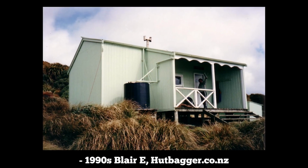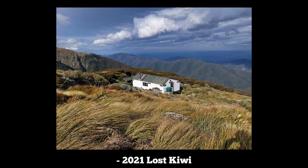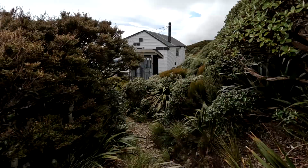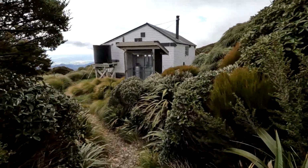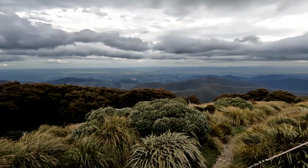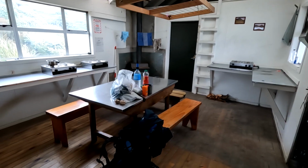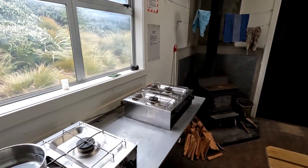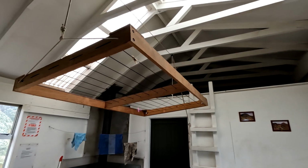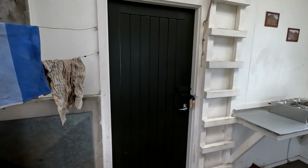It was extended in 1992 and upgraded in 2010 with new cladding and again in 2018 with tie-downs. Today, Jumbo Hut is a very popular tramping destination with amazing views over the Wairarapa region, and yes, it gets cell phone reception. Inside, it's got 20 bunks, a table with chairs, bench tops with 3 gas cookers, a wood stove, drying lines, candle holders, coat hooks, a skylight, and a warden's quarters with some extra unofficial bunk space up the ladder.